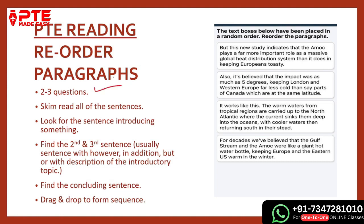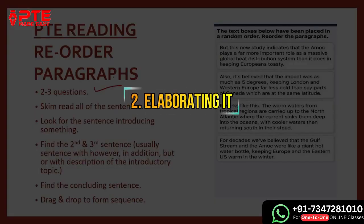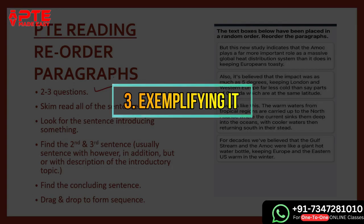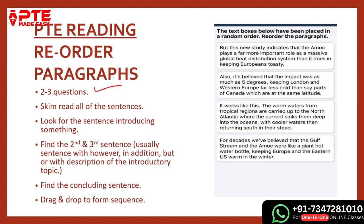Now, firstly, you have to skim read all of the sentences. You have a total of 4 sentences and you are going to simply drag and drop, or drag and arrange. Arrange it in a manner that the first sentence is the introductory sentence of any paragraph. Then the second one is elaborating it. Third one is exemplifying it. And in the fourth sentence you are simply concluding it. So look at it carefully and you'll get to know how to do it.